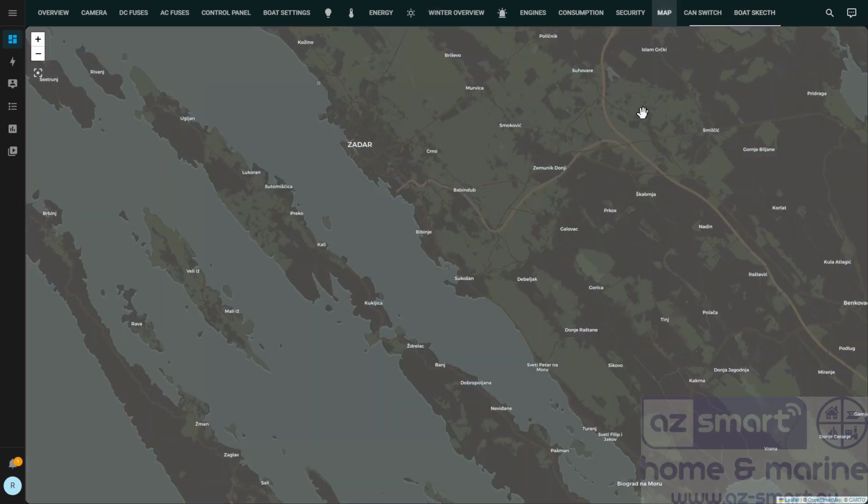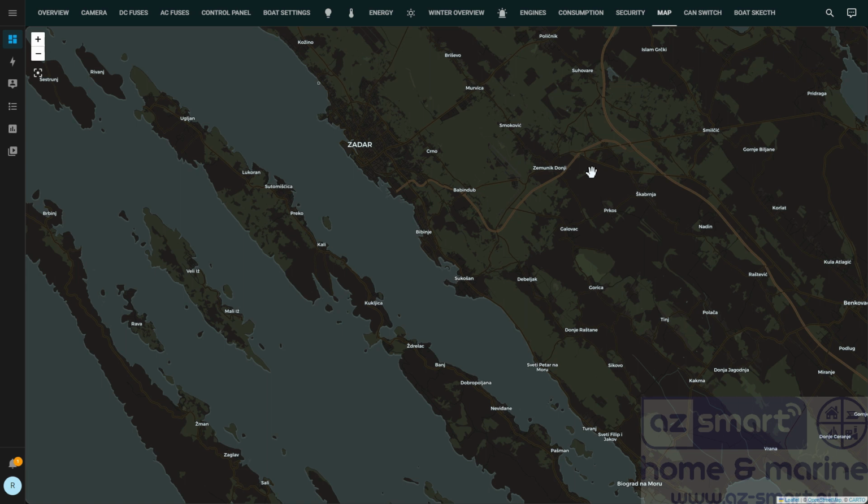We'll not be discussing these, and this will basically conclude the virtual tour of the control panels and the functions of the AZ Smart Boat system.